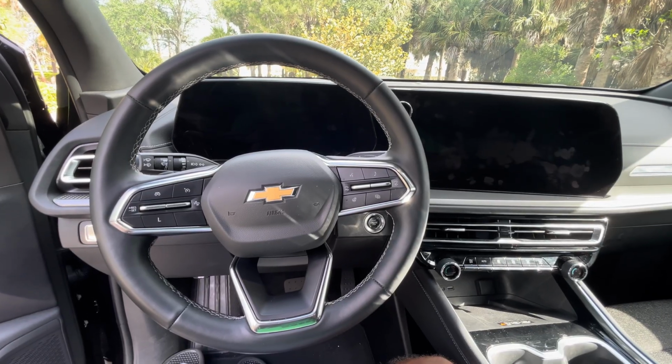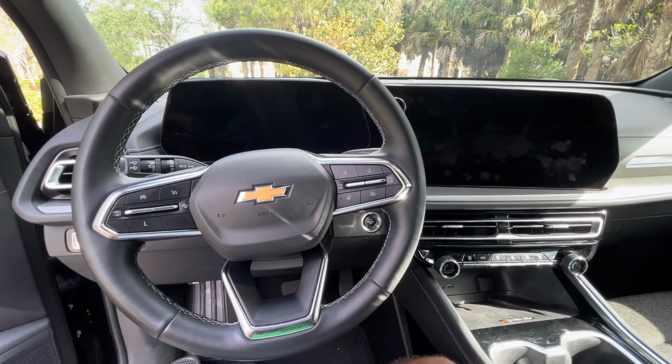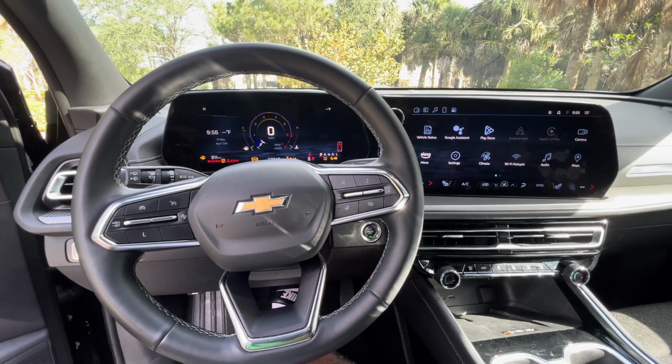Okay, now that we're in the Chevy Traverse, let's start this thing up so I can show you guys this infotainment system in front of us. We'll just want to hit this push to start button right here, and it will fire up.